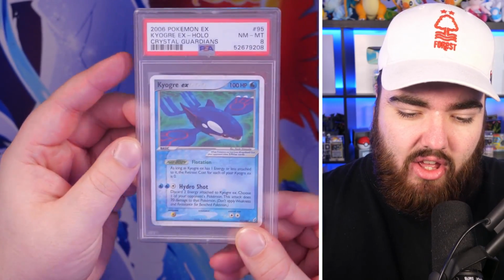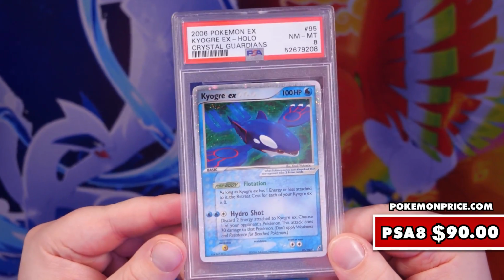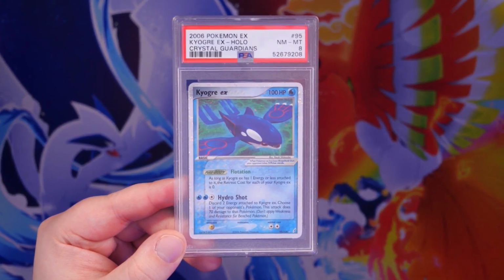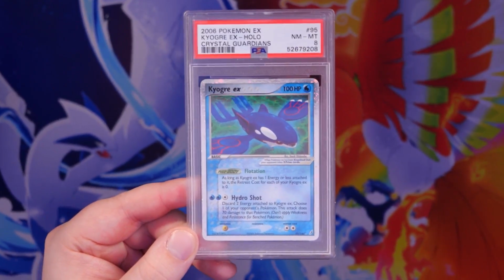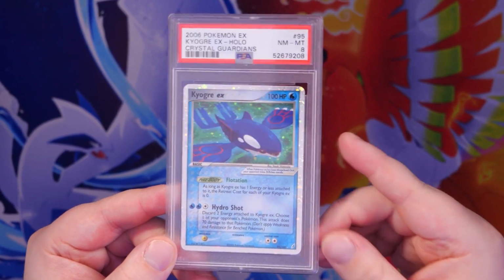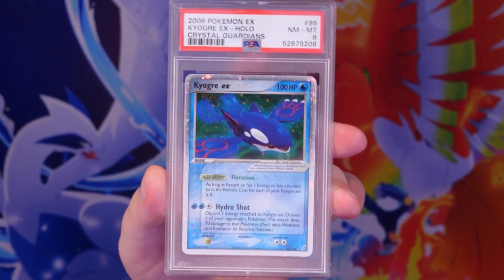We have a Kyogre EX in an 8, so near mint to mint 8, which is not a bad grade at all, guys. Remember, that's a near mint to mint card, so still very, very good. As you can see up here, this is from 2006, so not one of the earlier EX cards, but a great one at that. This is from Crystal Guardians. So this card right here is a card that I believe I bought raw on Card Market. I didn't actually have that in my collection as a kid.